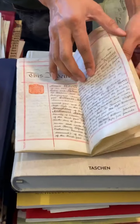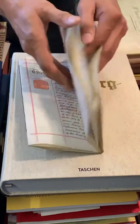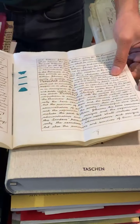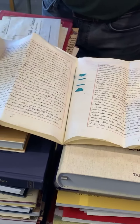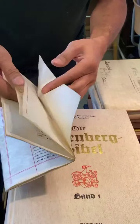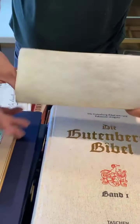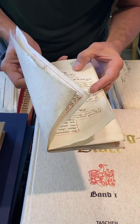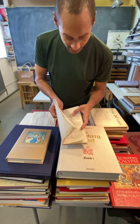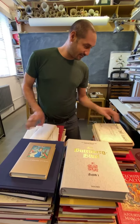And there are lots of hands on this. This is the problem with vellum. It behaves like it did in real life. When it was alive, it moves and it springs back. And this all looks like quill work to me rather than pen work, which is really bizarre. No, this is a fountain pen. So, it's that kind of stuff to see.